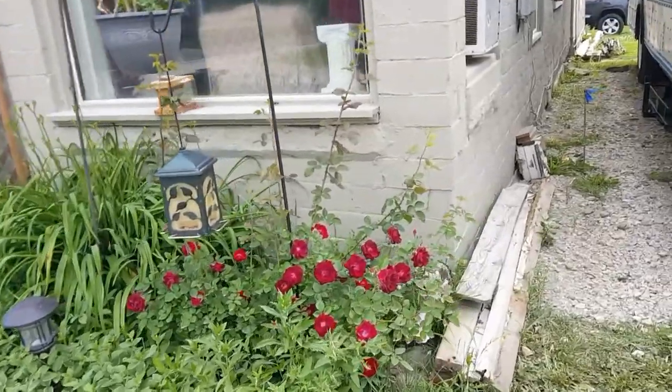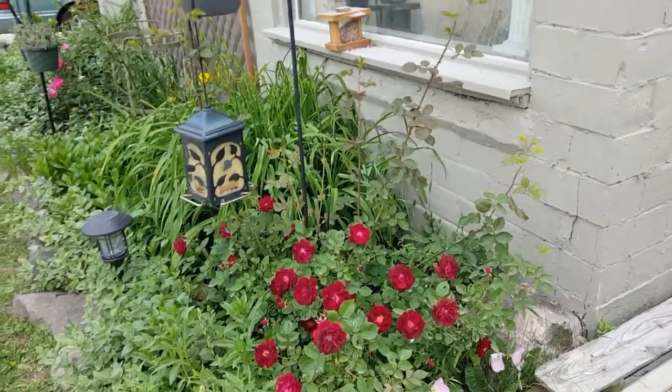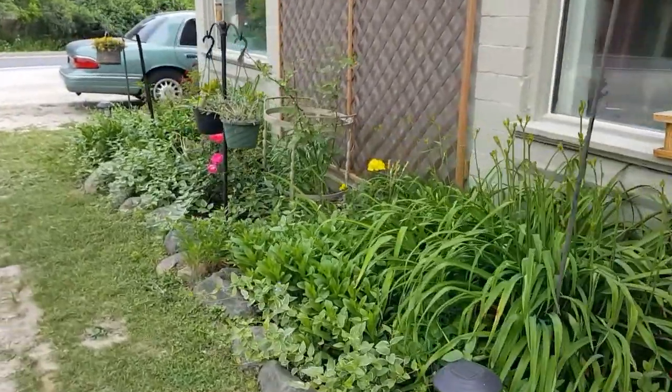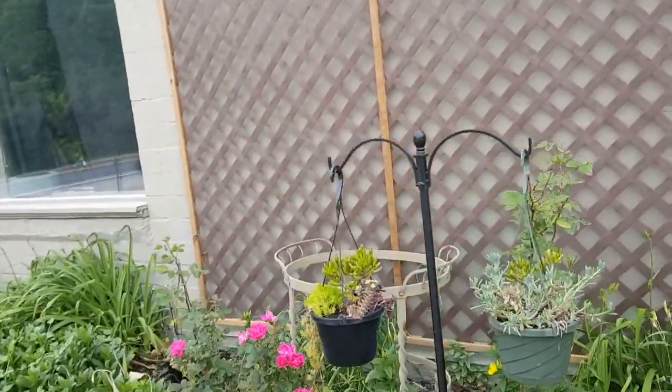I put roses in 2 years ago. Interesting story behind these roses. And this is the first year they've bloomed, but they're blooming really well. And when the kids moved back, they brought their climbing roses, and we added a trellis, which turned out beautiful.